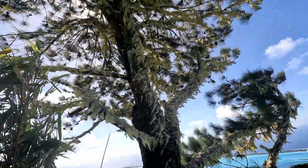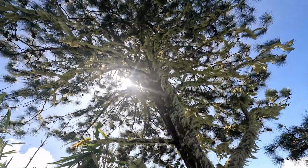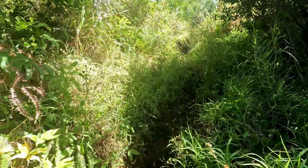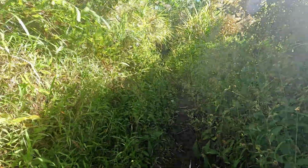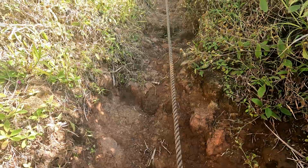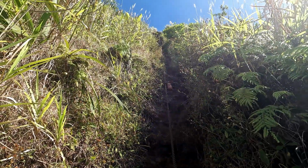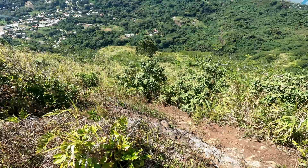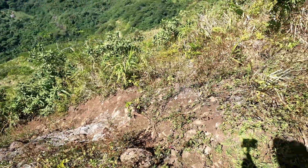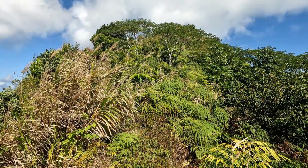Check out the interesting growth on this pine tree here. Branches are all covered. A lot of pine cones up on the tree too. Yet another rope section right here, almost to the main ridge. So just came up that steep section with rope, and the rope disappears, got to climb that. And right there is the summit of Mount Ohue, literally just minutes away.